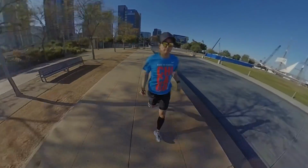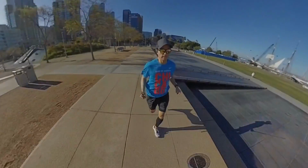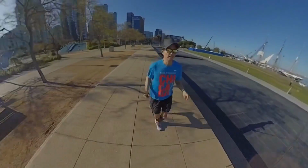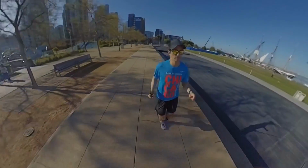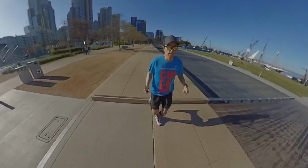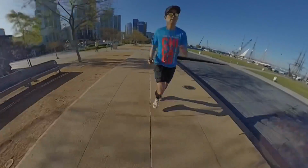Having a wonderful time at the Kofuzi non-elite training camp. Ran 20 miles on Monday, 9 miles through the hills yesterday. Today, going for a little bit of a recovery run this morning. We're going to ask the question, who makes the best $250 recovery shoe?